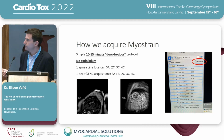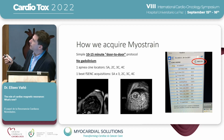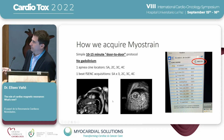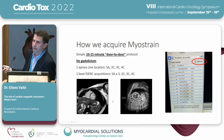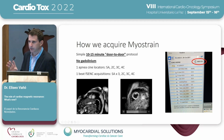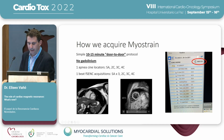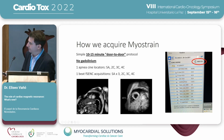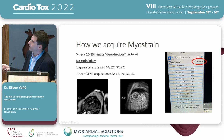So this is the acquisition protocol. You can see that the real magnet time is 1 minute. So at the end it is a 10 to 15 minute door-to-door protocol, including all the positioning. Of course, we don't use gadolinium for this protocol. It's one apnea scout locator that has acceptable quality, so you can quantify even the conventional LVEF, and then you get the FastSENC acquisitions, six breath holds, and you have completed all the acquisition. Sorry, I don't know why the scene is not working. You will see it. So it's a really simple and fast protocol, as you can see.